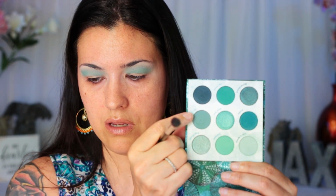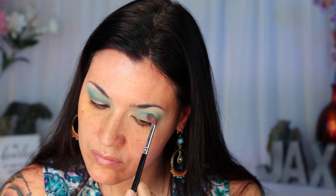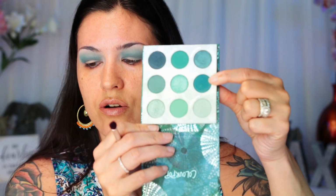So we're going to keep going here, and I want to try this shade right here called Flora. And I'm still going to use the same brush, and I'm just going to go even lower with this one, right into where my actual crease is. That shade's pretty. I feel like it just added a little bit of depth. It blended out really well. No issues at all.